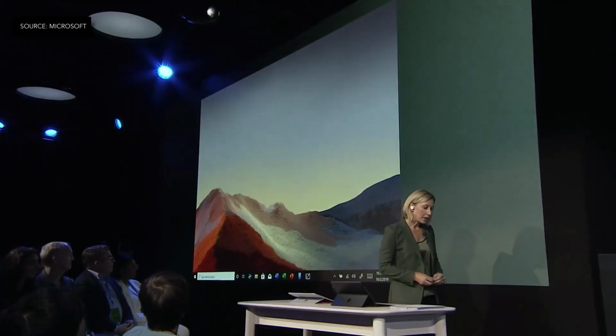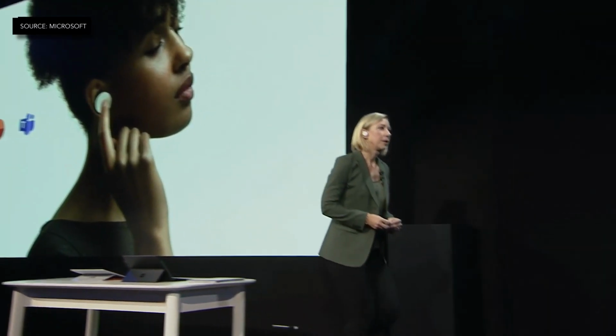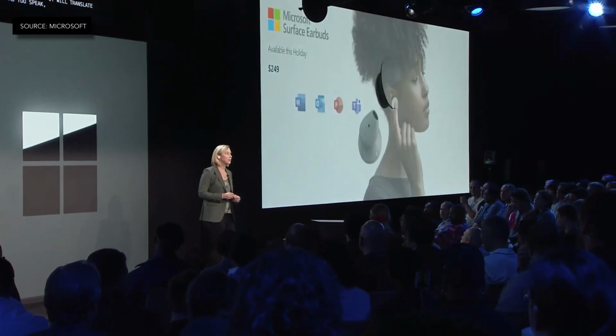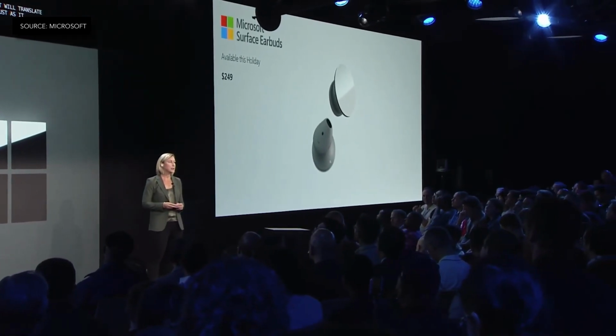The captions you see on the screen are created by the earbud in my ear, Microsoft Office, and Azure Cognitive Services coming together to create captions in real time. We can also change the language. So if you aren't presenting and speaking the language of your audience, we support over 60 languages, and it will translate as you speak, just as it did here. Surface earbuds will be available later this year, starting at $249.